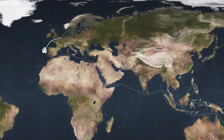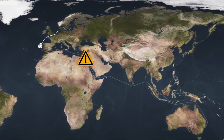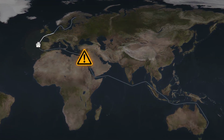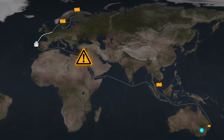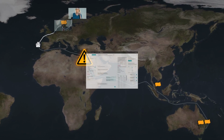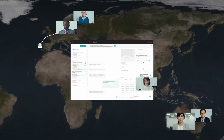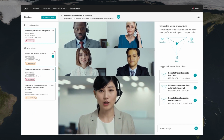On the way to Singapore, a new incident emerges, a potential wait and delay in the Suez Canal. The VWT immediately identifies the cargo and the affected cargo owners. The VWT flags and alerts the potentially impacted parties. In a virtual situation room hosted in the VWT, the network's members from different organisations and places across the globe discuss the incident instantly based on analysis provided by the VWT.